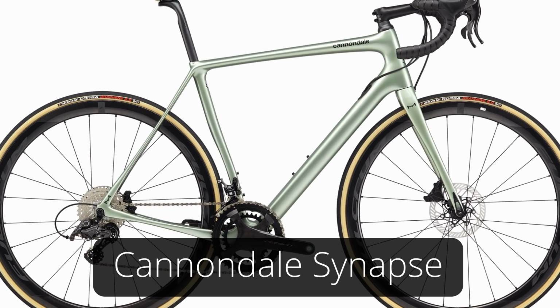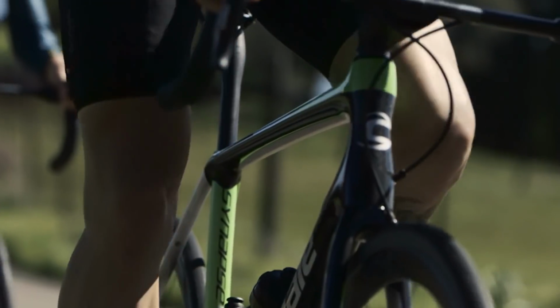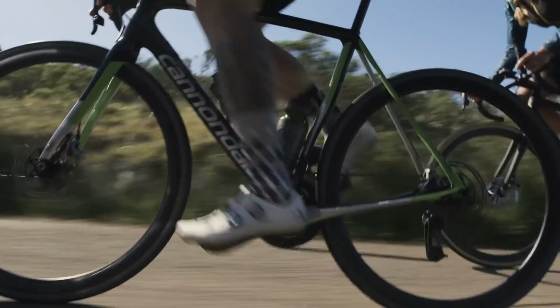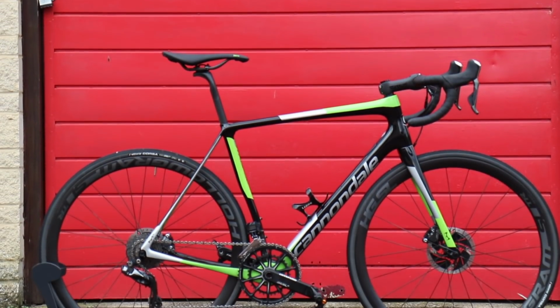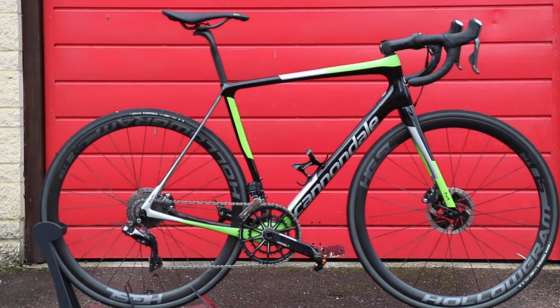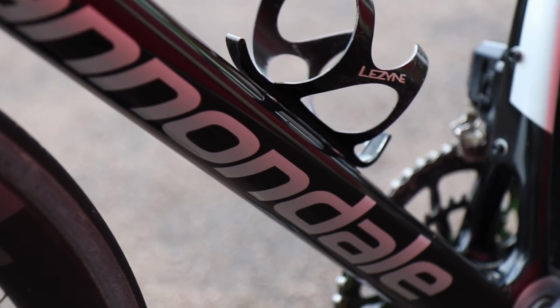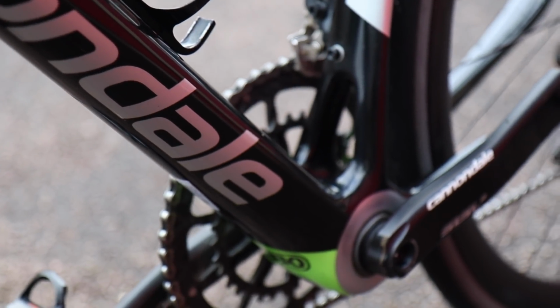The Cannondale Synapse is a long-running model in the US company's range that has been evolved to meet the changing demands of both pro bike riders and amateur riders alike. It has been heavily developed hand in hand with pro riders such as Peter Sagan and developed for the tough roads of Paris-Roubaix and other cobbled classics. However, it's equally at home on a regular UK road where potholes and rough surfaces abound.